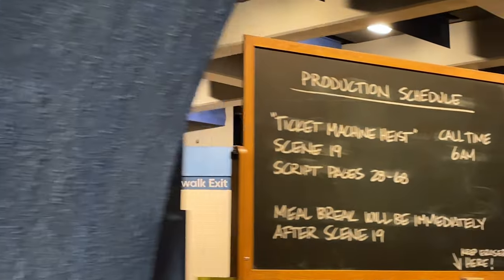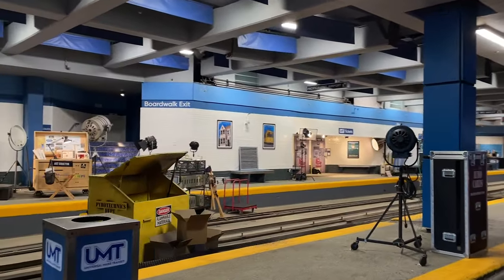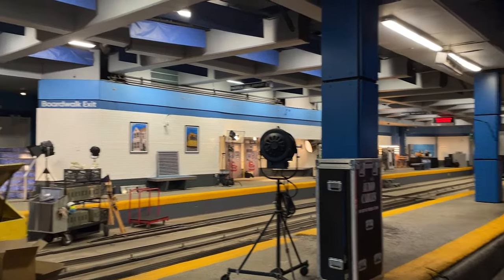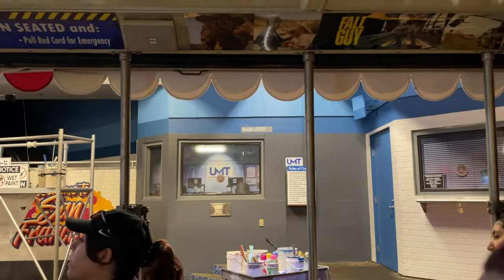Video village, with the director's chair and the monitor. That's where everybody kind of hangs out to see if the take is good. They've got some cool set dressing. There's graffiti over here to the right. We've got hair and makeup over there to the left. That's some wardrobe going on.